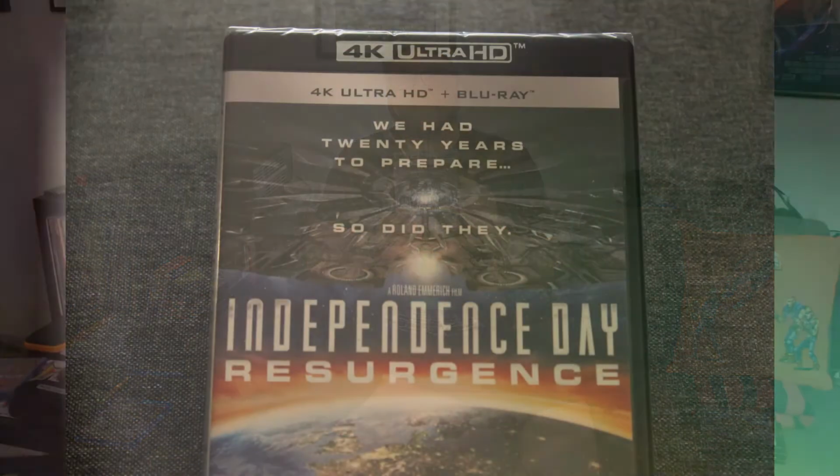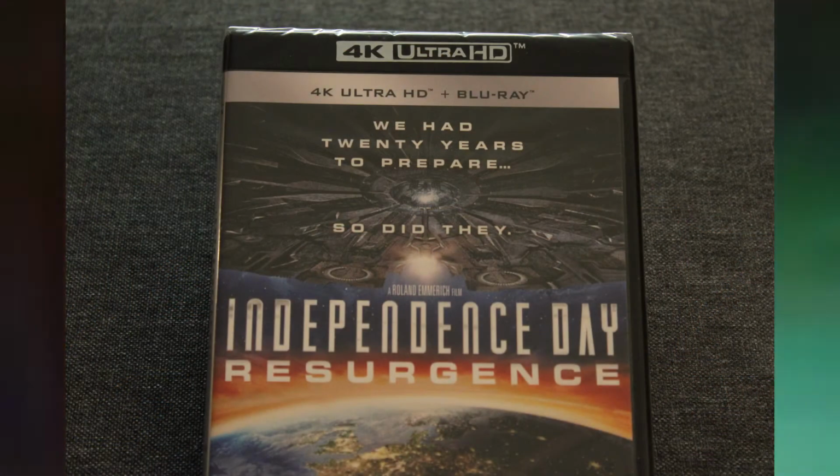Okay. Then we have Independence Day Resurrection. I don't know how to say that, but Independence Day 2. This came out in 2016, 20 years after the first one, and it's still in plastic. I haven't watched the 4K, but I've seen this at the movies, and it was okay. It was not as good as the first one, but it was some summer blockbuster, brainless kind of thing.